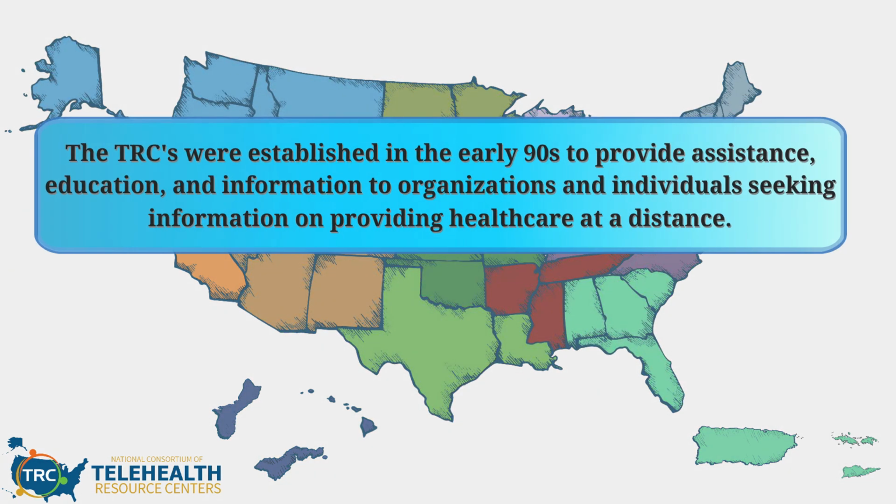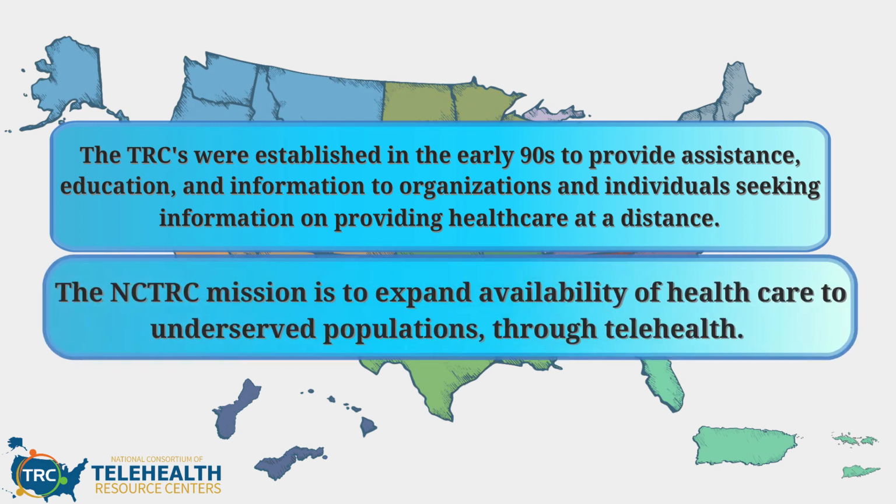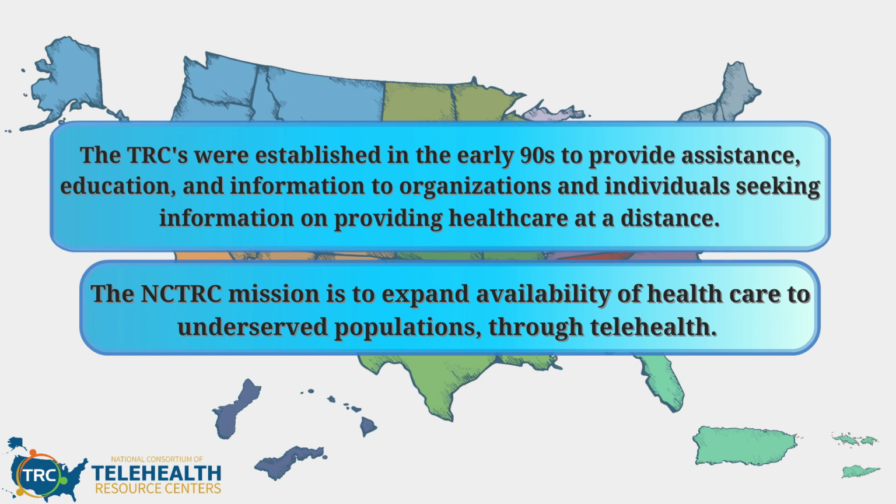The TRCs have been in existence since the early 90s and were established to provide assistance, education, and information to organizations and individuals seeking information on providing healthcare at a distance. The NCTRC mission is to expand availability of healthcare to underserved populations through telehealth.